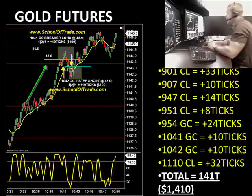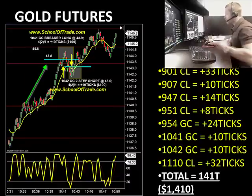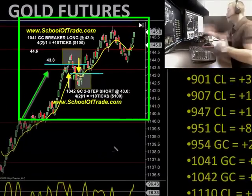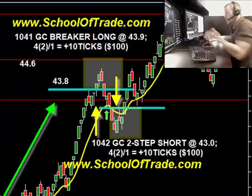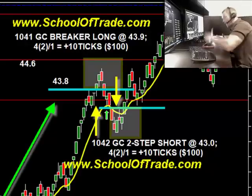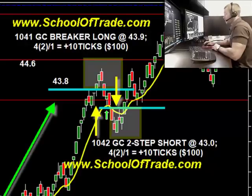We weren't done yet, guys. We had a couple more trades here on gold, 2 more trades here on gold. Now, these second and third trades here on gold came back to back. And guys, we've probably seen one of these situations every single day for the past month, where we have a potential breaker long into a 2-step short, or a breaker short into a 2-step long, right? A breaker pattern is a trend continuation pattern. We're trading with the trend. A 2-step pattern being a trend reversal pattern. So we're going to use that, of course, counter trend, or when the trend reverses.